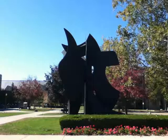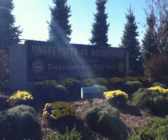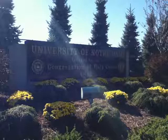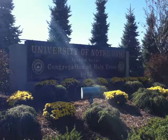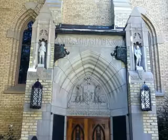The University of Notre Dame features many more works of art, statues, and sculptures that are located throughout the campus. We have only spotlighted a few. If you are a frequent visitor to Notre Dame, perhaps you might take notice of these works of art as you make your way through campus. Or, if you have never been to the university, maybe you might want to make the journey and walk the campus and experience them firsthand.